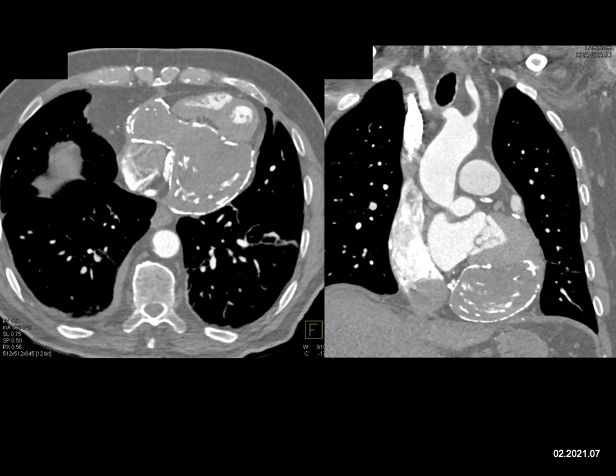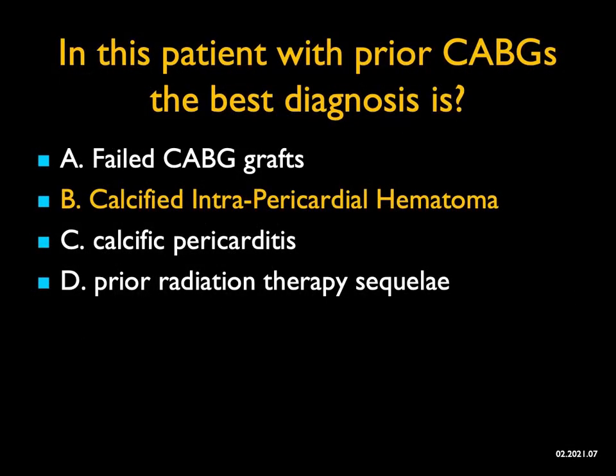It's not in the left ventricle per se like an infarct. It's very funny as it looks at the axial images from front to back, from left to right. Well, what is that? It's not a failed graft, and it's not calcific pericarditis. Radiation therapy can give you calcific pericarditis. It wasn't that. This was a calcified intrapericardial hematoma. Patient was having some symptoms perhaps, or will develop symptoms, but it's just a wonderful possibility to look at.